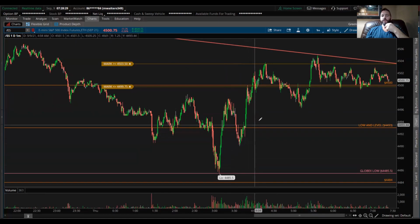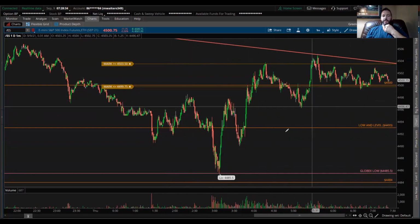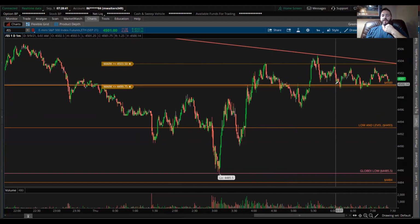And then what we like to do is we like to rebound the futures with the US market and the US traders. We usually buy the dip. We bought the dip, and now we're consolidating. I'm basically watching paint dry right here.